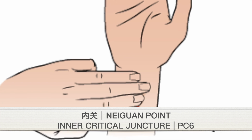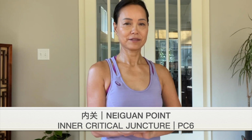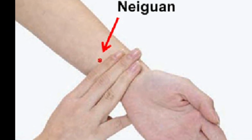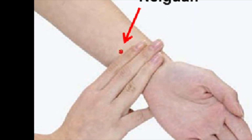And now let's go to the wrist to find the Nei Guan point, a master point on the pericardium meridian. Nei means inner. Guan has many different interpretations, and the best term that can accurately describe the importance of this master point would be the inner critical juncture. It treats chronic heart symptoms from qi stagnation. It opens and relaxes the chest, and helps with palpitations. It also helps with insomnia.